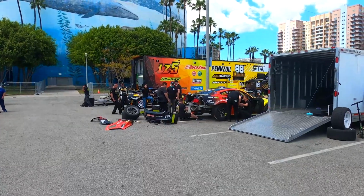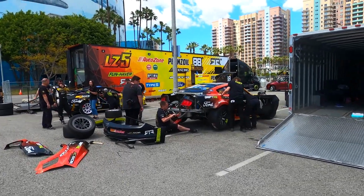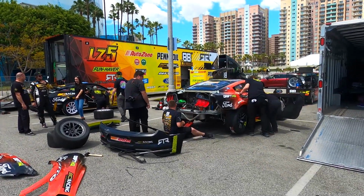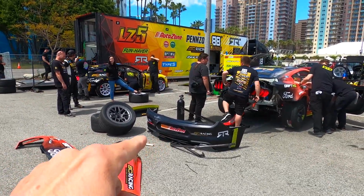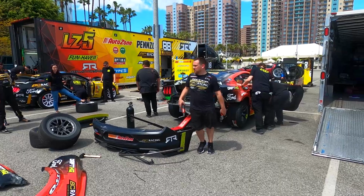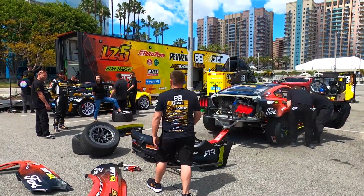And they only get a few more over the next few days. It's crazy they got the whole rear end off. They're messing with the actual tubing. Wonder if someone hit a wall. Kind of looks like it right there on the rear bumper. These guys are working hard to try and get this all done in about 20 minutes.